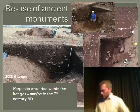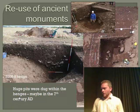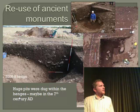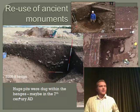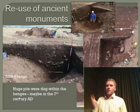And then amongst the prehistoric material, we also have clear evidence of the reuse of some of these ancient monuments in the Pictish period. So within both of the henge monuments that we've dug to date, we have these absolutely ginormous pits dug in the centre of the monuments. Something like 12 metres across and 4 or 5 metres wide, and up to 2.5 metres in depth, dug directly into the centre of these henge monuments. Very little material in them apart from burnt layers towards the bottom. And our latest thinking on these structures could be that they may well be some sort of underground feature of large timber or turf buildings, but that's a work in progress at the moment.